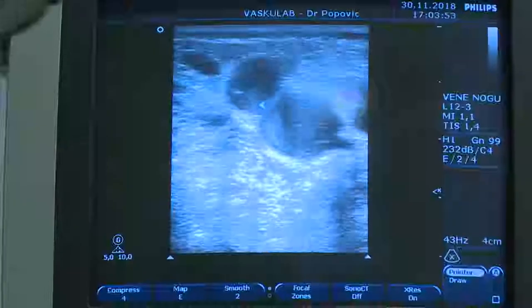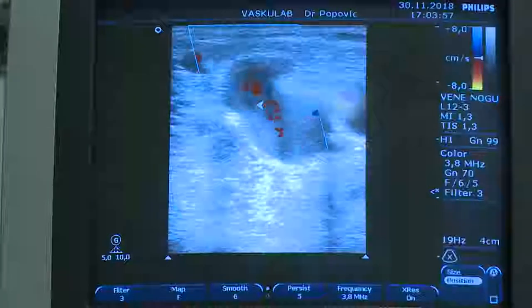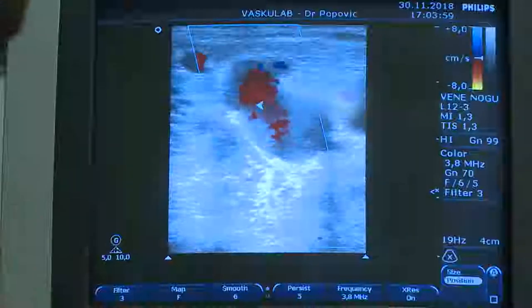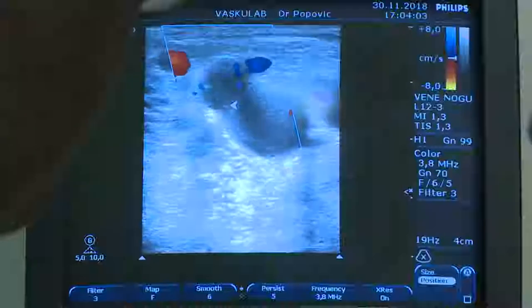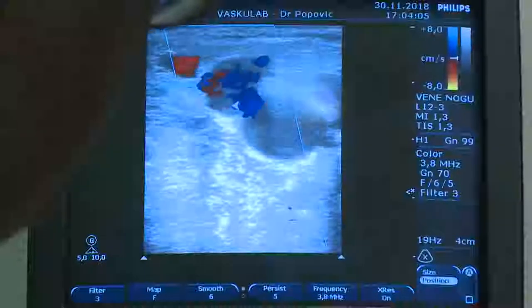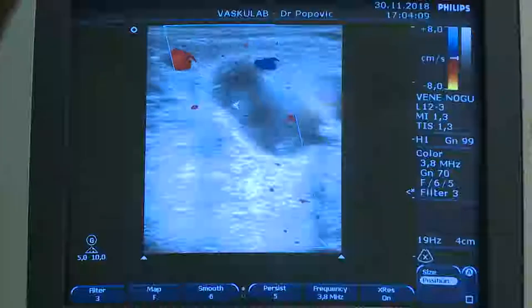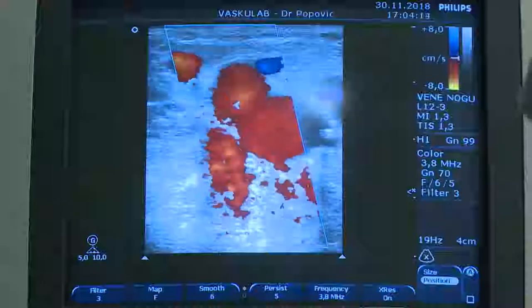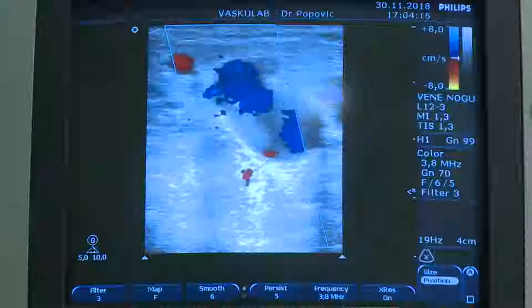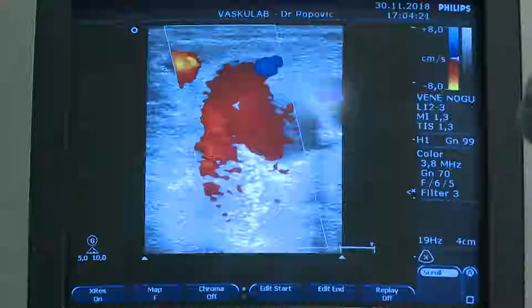Now we check with color. Red is normal, remember, because it is inverted at the moment. First I do compression release, and we see some blue. Now we ask for Valsalva. Stop. Did you see when she was pushing? I will show you again.